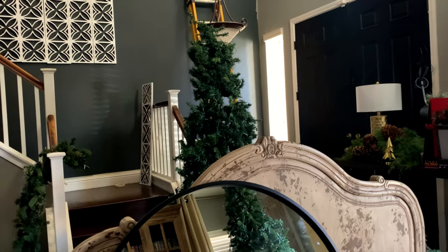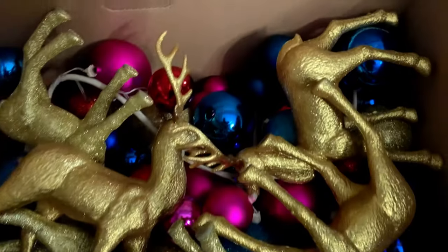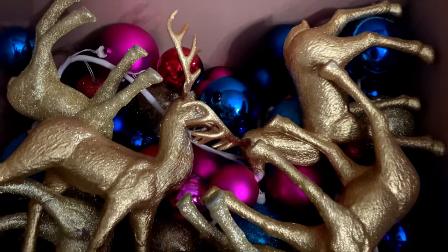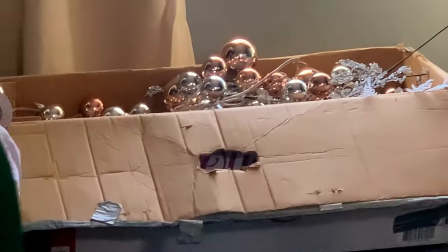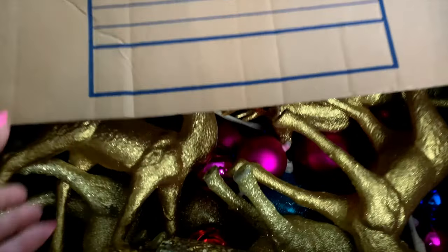Okay, so these are Morgan's colors from last year, and she said that she doesn't want multi-color this year. She wants what we just took down off of the tree. She wants this that we took down off of this tree a few minutes ago. So she wants to try that instead of her own this year.